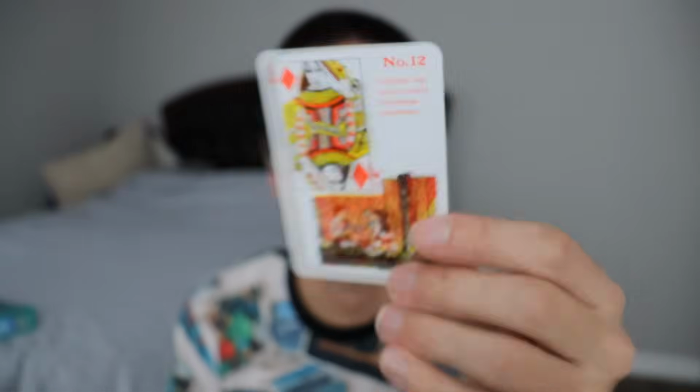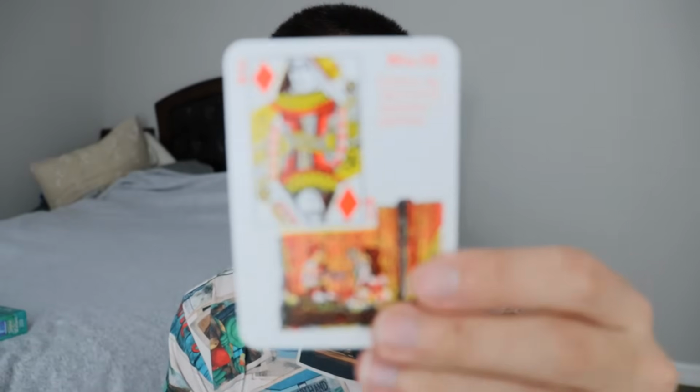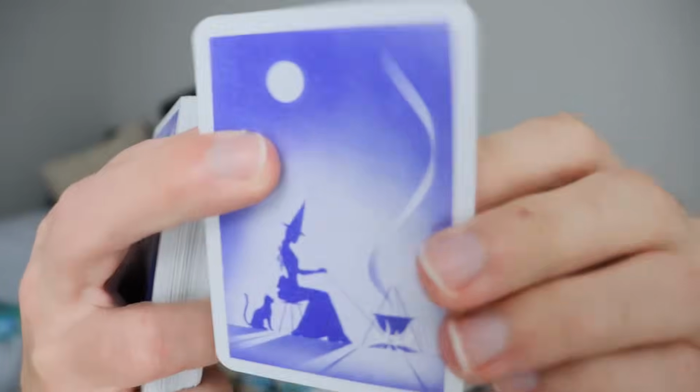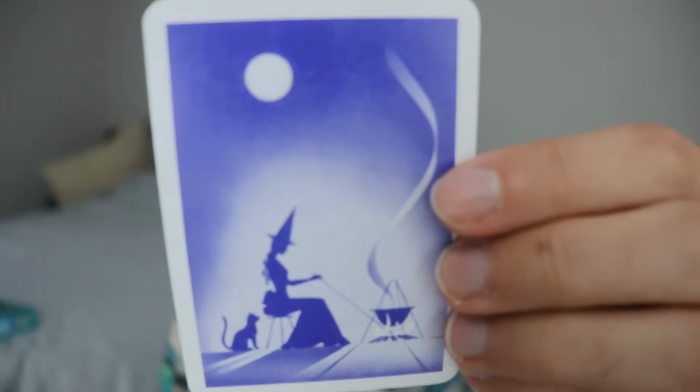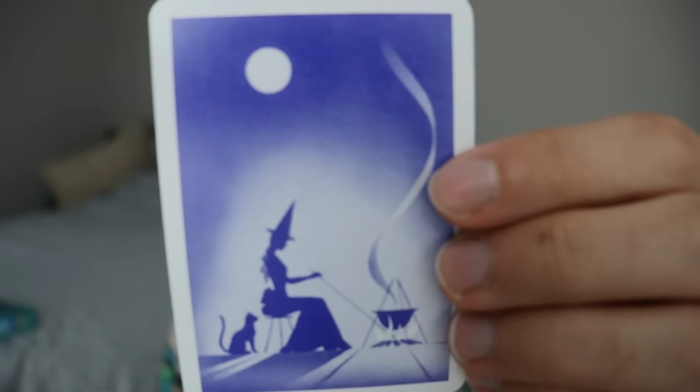So, see, it looks just like playing cards. It shows, in a weird way, like an illustration. So it shows like there's children here. It says, children signify friendly disposition, gentleness. So that's a good sign, right? And in the back of the card, you have a witch with her cauldron and her black cat. And she's brewing something outside under a full moon.